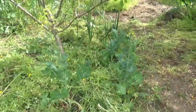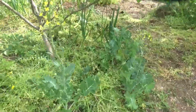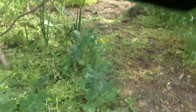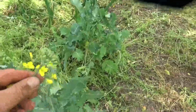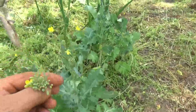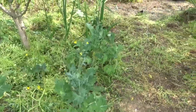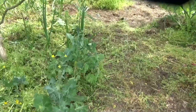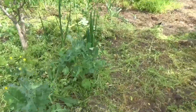I also wanted to show you another food source. This is kale. It was overwintered. Didn't do very well here. Hello, honeybee. But I wanted to show you on this kale, you see that flower top and the unopened flowers? That's basically like broccoli. You pick that. It's mild tasting. Does have the kale flavor. Not bad though. Especially raw. If you cooked it, put some butter on it, salt, whatever else you would do to broccoli.